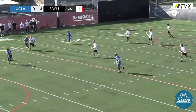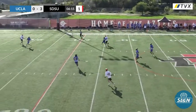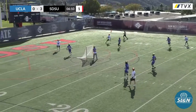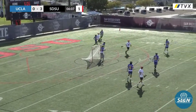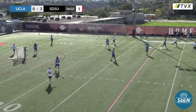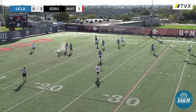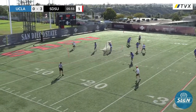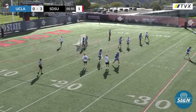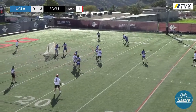Aztecs with an early double, causing a turnover. Great stick work here by the long pole. Good patience by that long pole as well. Looks like an 8, but I'm going to say it's a 9. Blair Wise, clearing long pole midi there. Showed great patience.